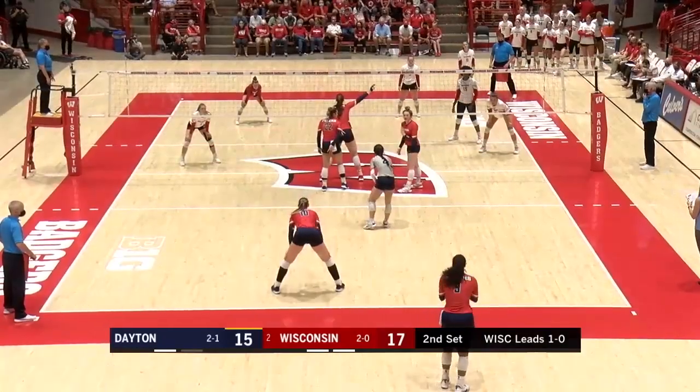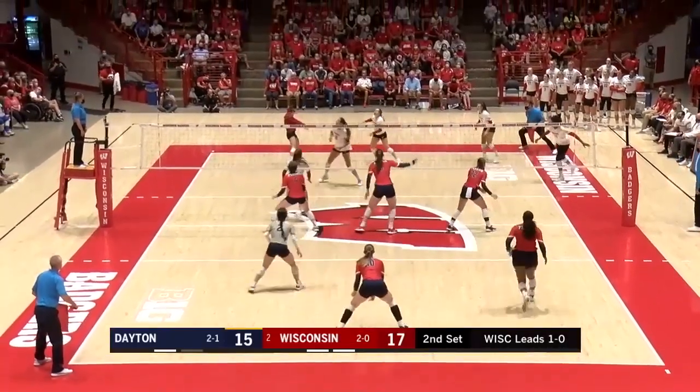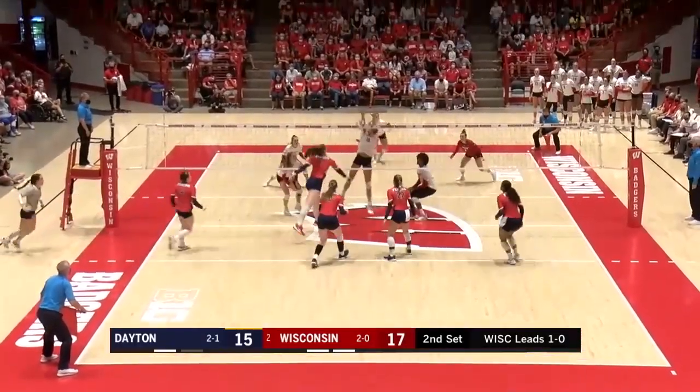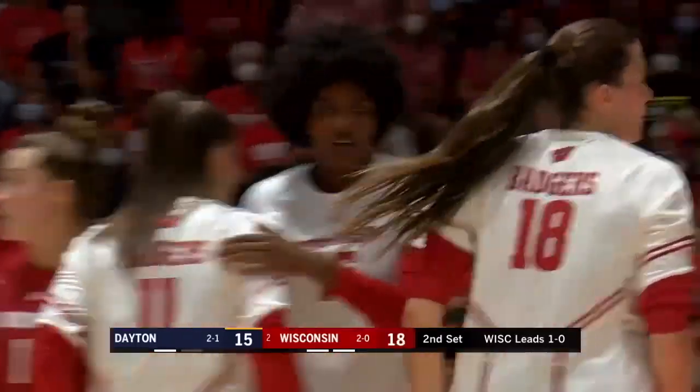This one, it's 192 to 190, the hitting percentages. Wisconsin with the slight edge. Barnes backpedaling. Her pass pulls Hilly all the way to the back row. Demps with the roll. Collins with a diving dig. It's near the net. It's played off the net. It drops to the floor on Dayton's side. It's a point to the Badgers.